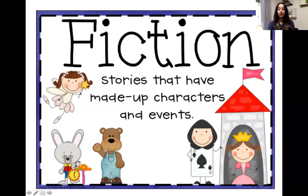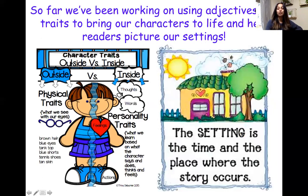So as we know, fiction stories are stories that have made up characters and events. So fiction stories are fun because we really get to use our imagination and make everything up, right? We get to create characters and problems and solutions and even made up settings where all of this takes place. So far, we've been working on using adjectives or describing words and character trait words to bring our characters to life and help readers picture our settings.